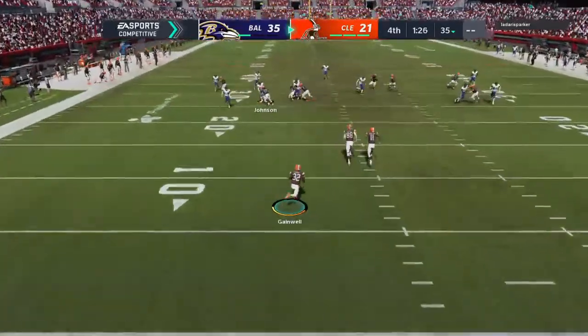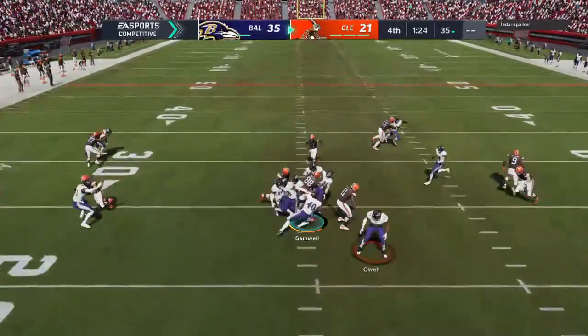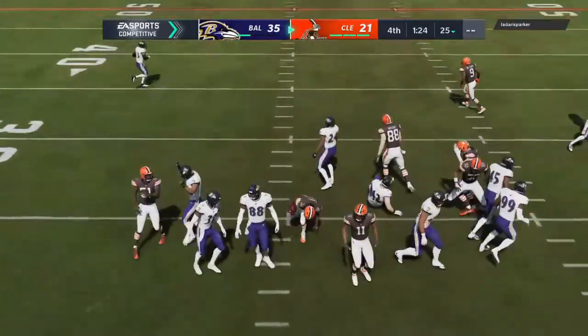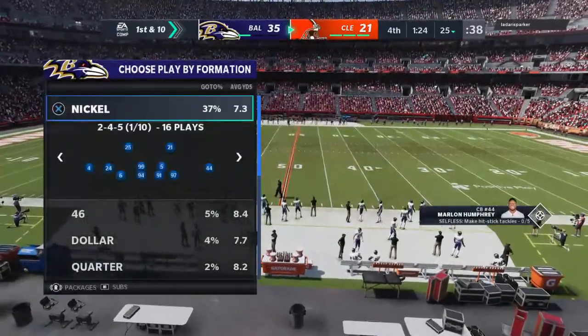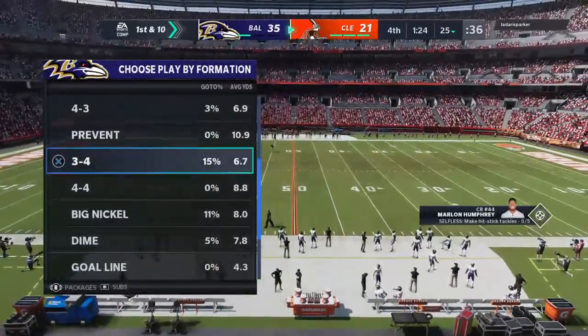Takes this about 5 yards deep. And ultimately, he stopped right where he would have been if he had simply gone down to a knee at the 25. 25-yard line.